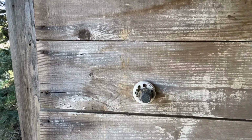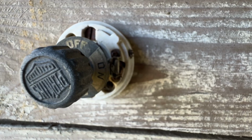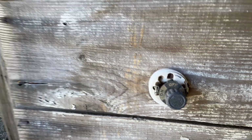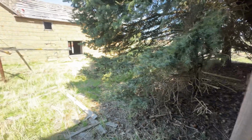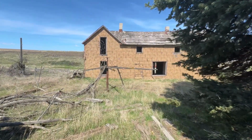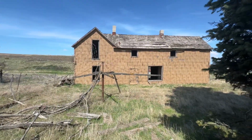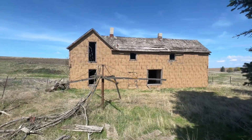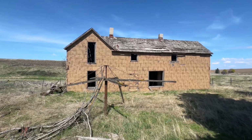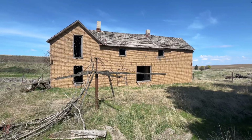See, like, what's that? Does anybody know? Please let me know in the comments. I have so many questions about this house. Another good shot of the house in the sun. Definitely a random beauty here.